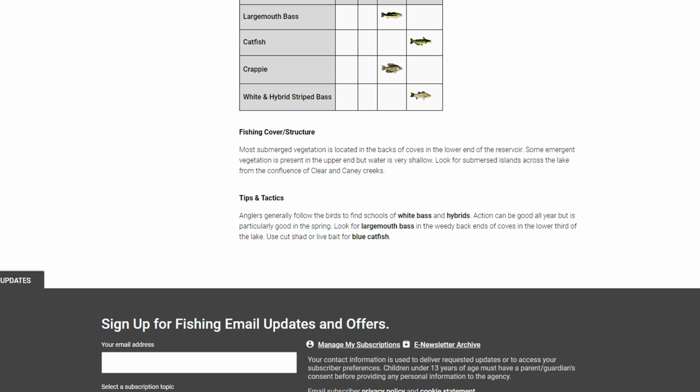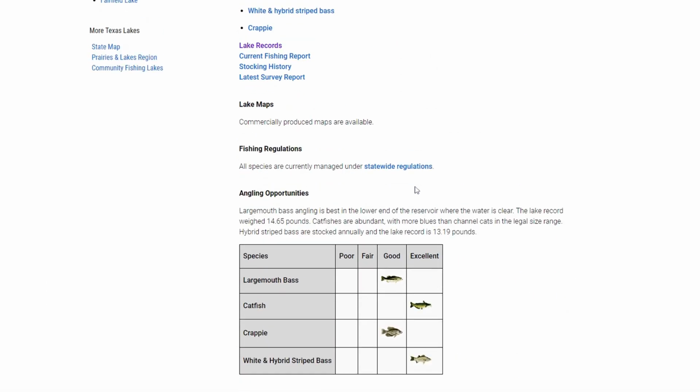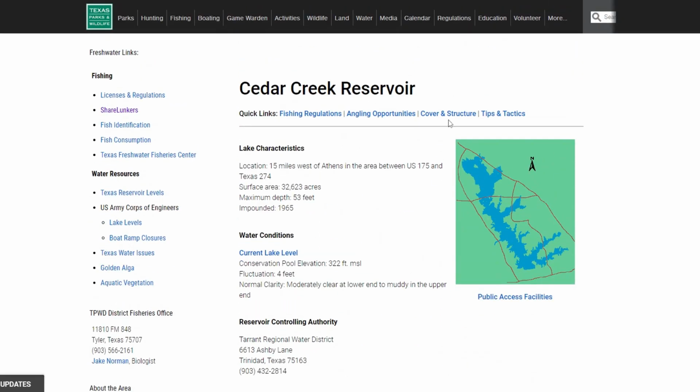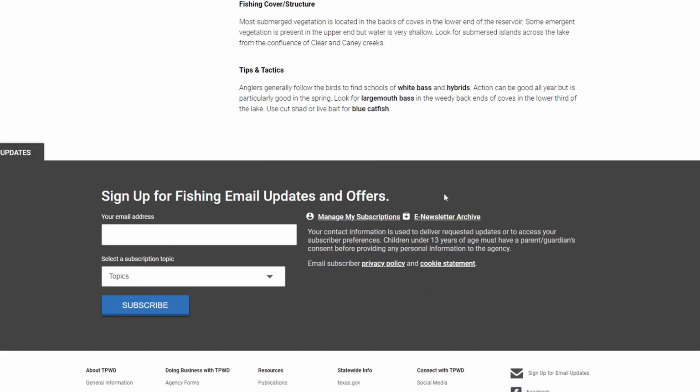And then let's go ahead and just switch over. I don't think there's anything else out here to share with you guys. I thought there might have been some Texas Parks and Wildlife brush piles, but I guess they don't have them here. I thought they did, but they don't. But I know where some are, so we're going to talk about them. Let's switch over to Google Earth.